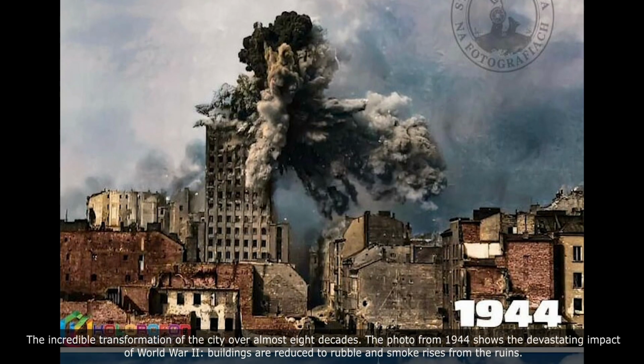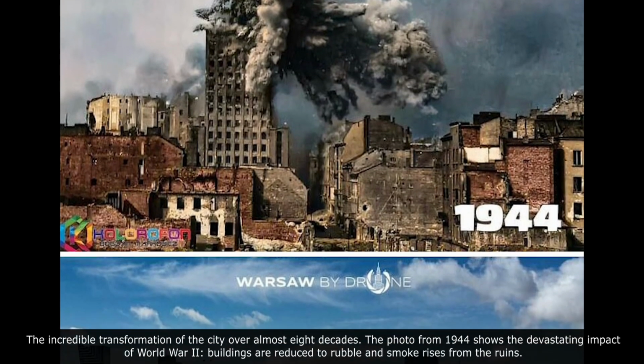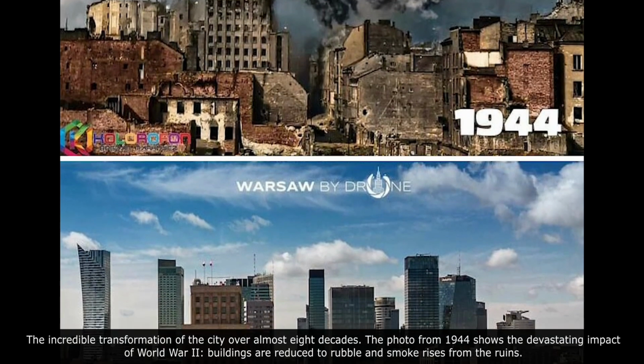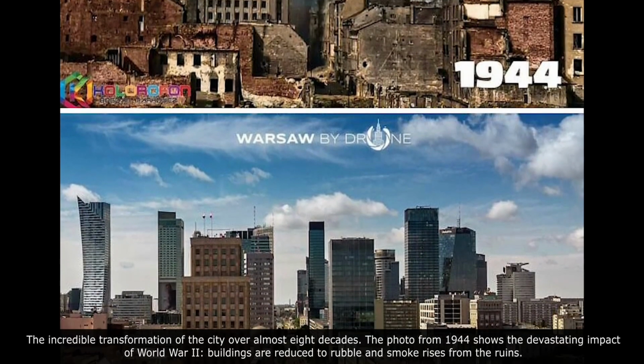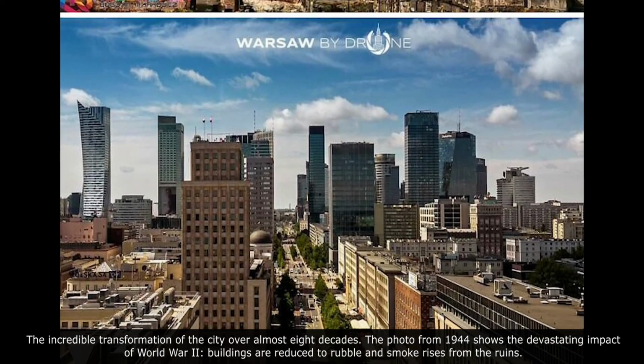The incredible transformation of the city over almost 8 decades. The photo from 1944 shows the devastating impact of World War II. Buildings are reduced to rubble and smoke rises from the ruins.